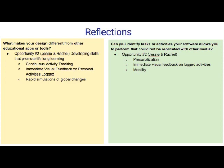The affordances of mobile are that the responses are personalized, the visual feedback is tailored to the personalized information, and the data can be tracked while the user is mobile. So that's app number 2.